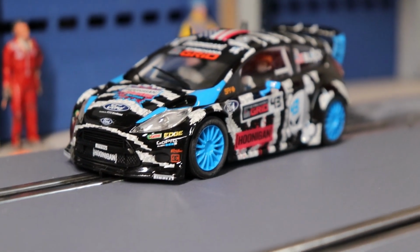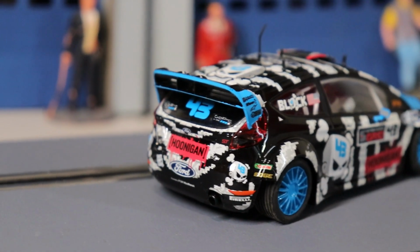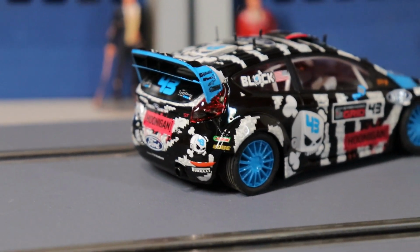And I believe this one will be very collectible because we all love Ken Block, but I think SCX have really knocked out the finish on this car. So car number 1, it's a legendary driver with a legendary car. Let's find out what car number 2 is.